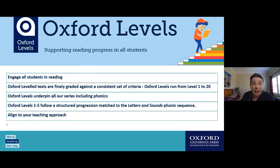Thousands of books have been levelled using this system, providing a wide range of text that will spark interest and engagement. So Oxford level texts are finely graded against a consistent set of criteria, so you can be confident that you're matching your students to books that will support their reading progression. These levels underpin all of our series.